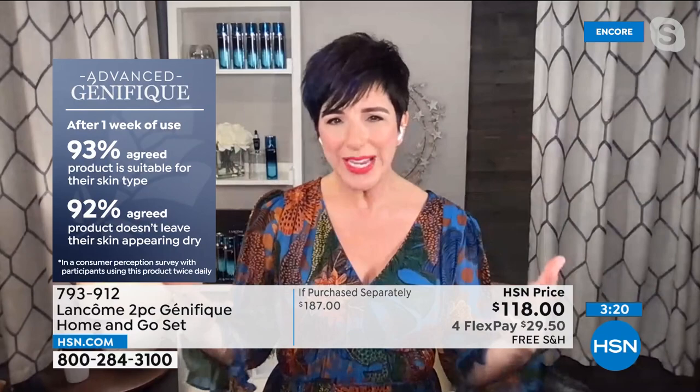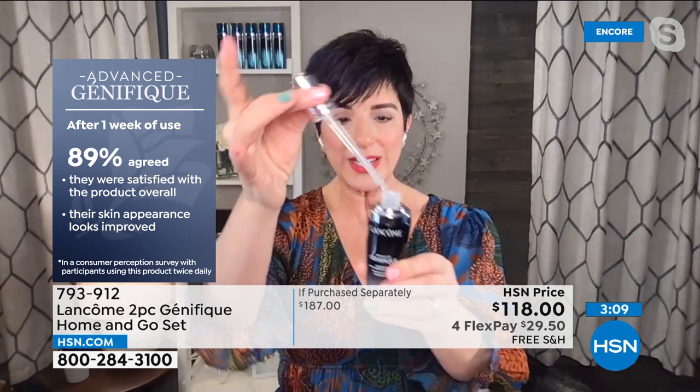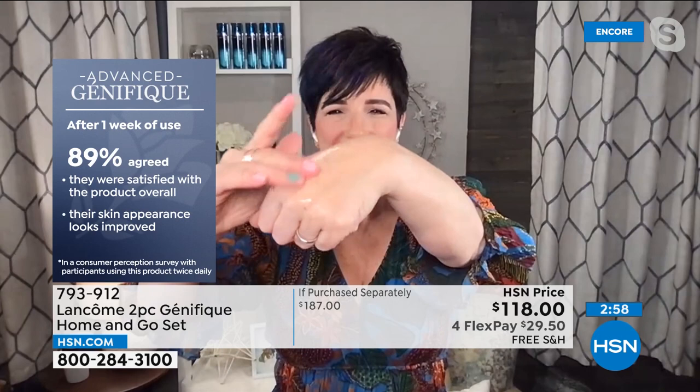Now, it's pre-measured for you. So when you get the bottle home, this is what I want you to do. You're going to twist open the cap, and you're going to see that this little button is popping up. What it's doing is pre-measuring the precise amount of the serum in the dropper. You press the button to release the serum, and you're going to notice how lightweight it is, and your skin just drinks it in.